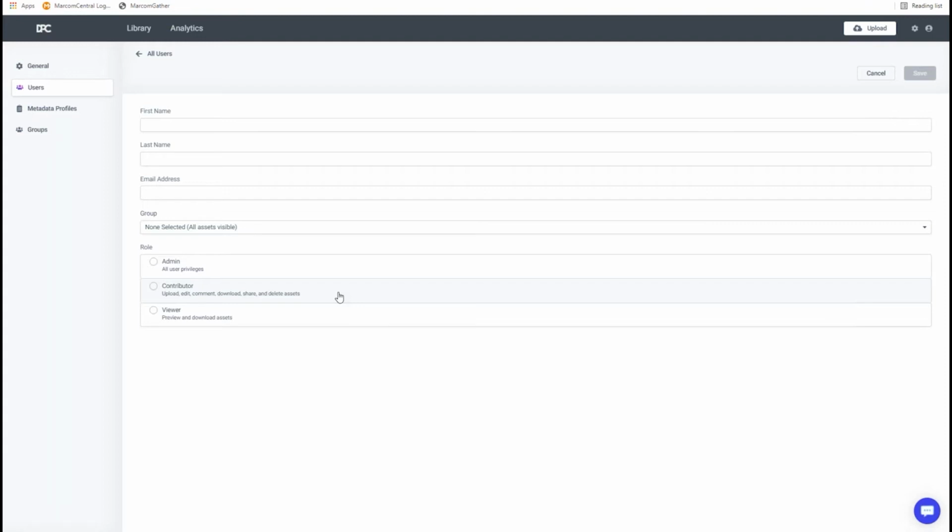And finally, the last role in the system is a viewer, which means that they can simply just preview and download assets. So these will probably be the end users consuming of this asset. So whether it's a third-party vendor, maybe a sales rep out in the field, or maybe somewhere down in a sales meeting that's getting a PowerPoint or brochures or information about a product line. So these three roles really dictate what they see and do in the system.